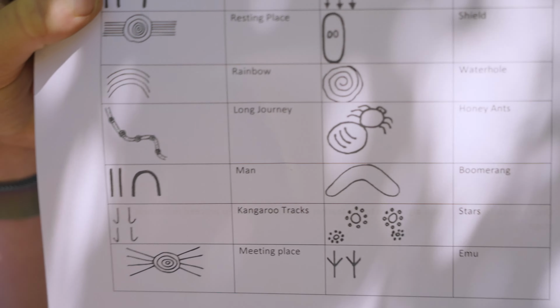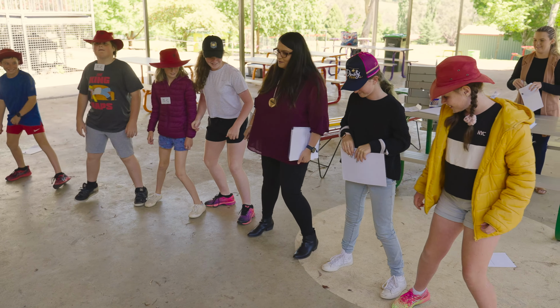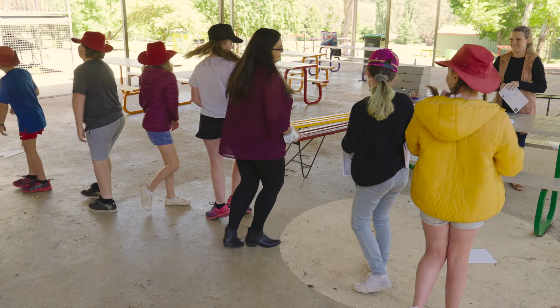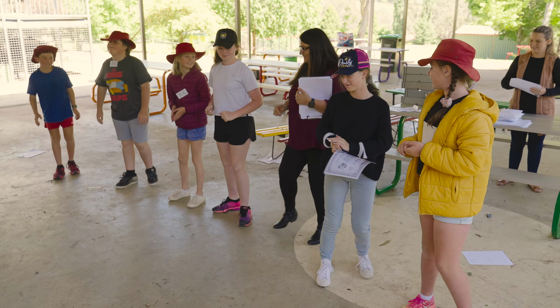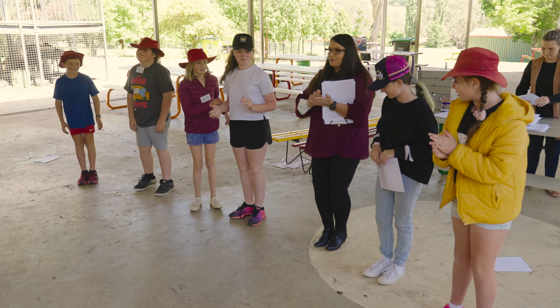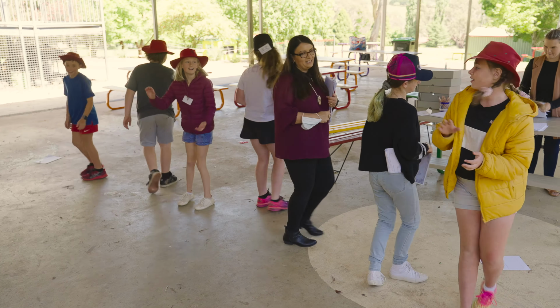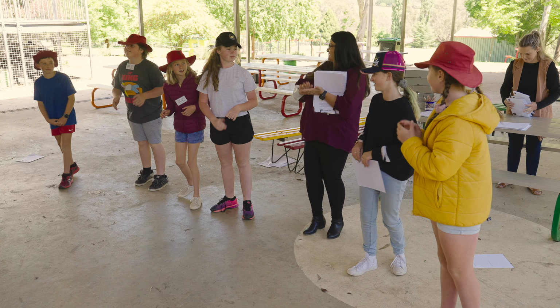In symbols, Aboriginal symbols. Three, right, back, right, back, turn around, and clap, turn around, and clap, right. Back, right, back, clap, clap, turn around, clap, clap, turn around. Woohoo! Well done, Liz.